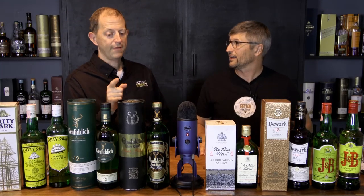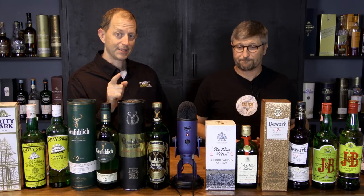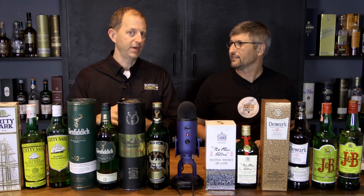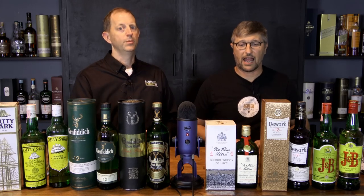If any of you have old whiskey that you've been hesitant to open, open it. It's worth it. These are common bottles. They're not that valuable. Try them. You'd be impressed. Try them.